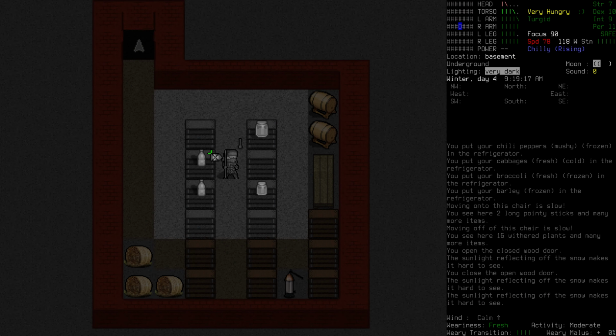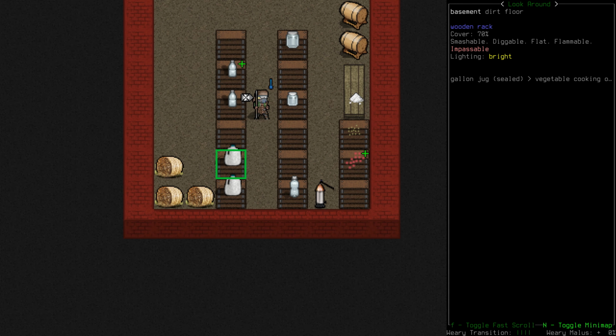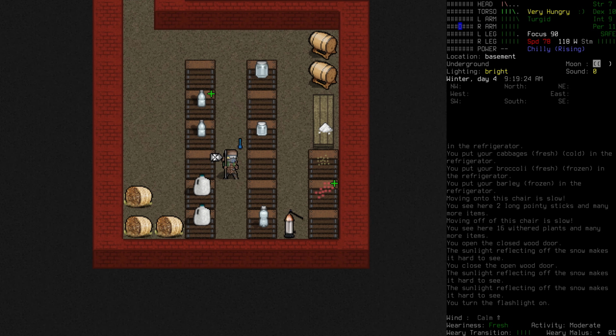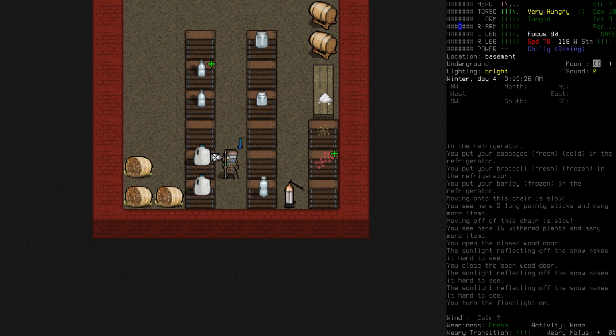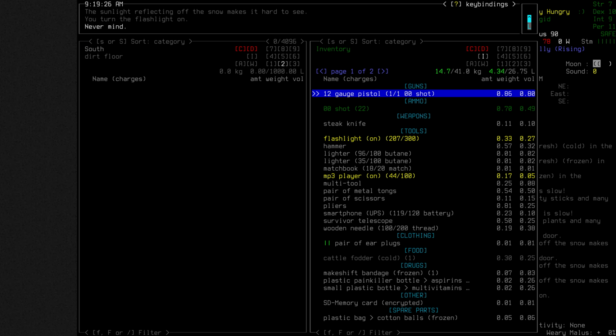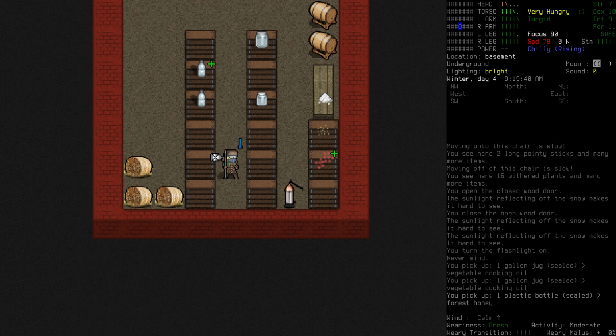So, I believe we did have some animal cooking oil down here. Let's see. Vegetable cooking oil. It's all vegetable cooking oil. That's oil that we can use in a number of different recipes, and we can also just drink it straight up raw if we really want to. Yeah, so let's go ahead, jump into our advanced inventory here. We want to make sure that we're grabbing both of those and the forest honey as well.